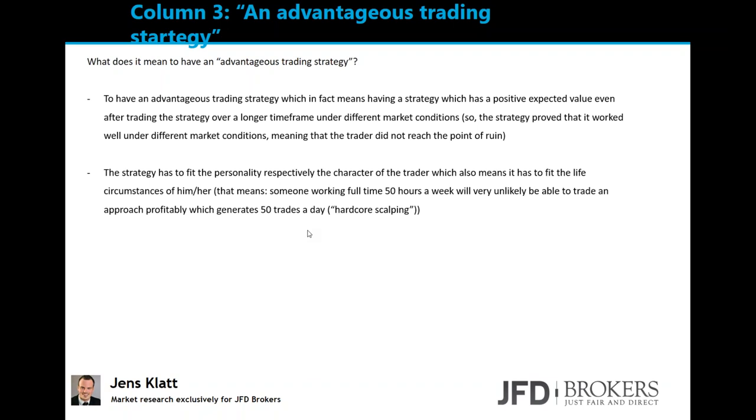I mean, you want to trade aggressively and a few times a day. But let's face it, how do you plan to do this? If you have to focus on your kids, your family, your work, your job, or whatever. So do you really think you can trade such a strategy?